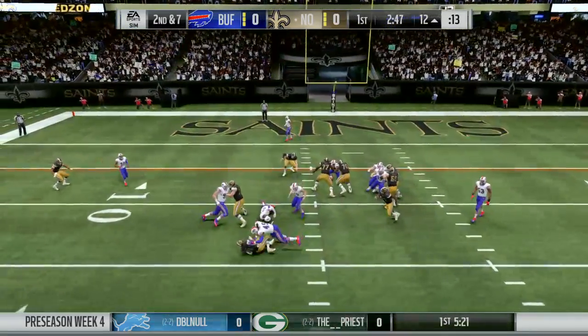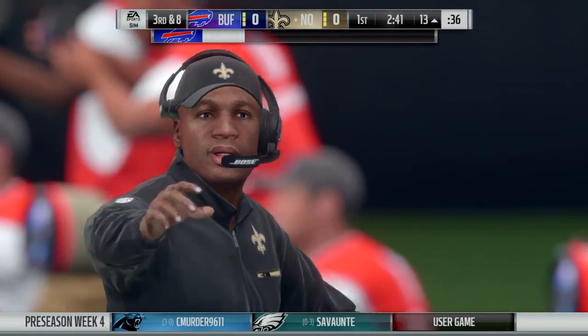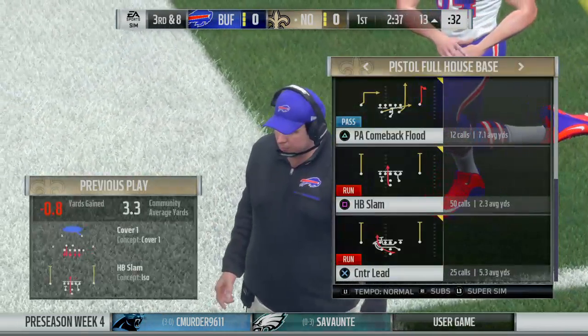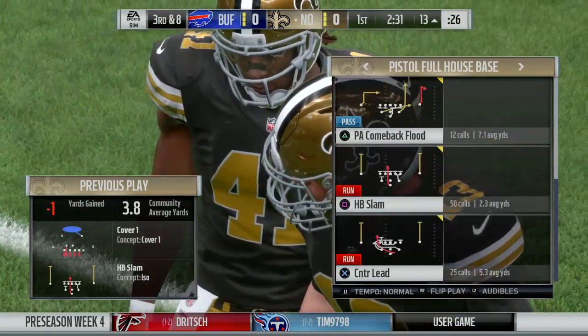Now a handoff. Here's Kamara. And that one is blown up quickly as he's going to be stopped before he could even get started. It'll go as a loss of a yard, and it'll set up third down. So add that tackle for a loss to the 2 that he had a week ago. And you know what he's doing right now? Smiling? Yeah, definitely doing that.